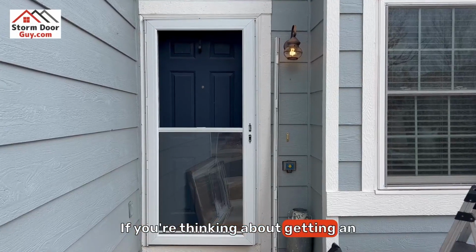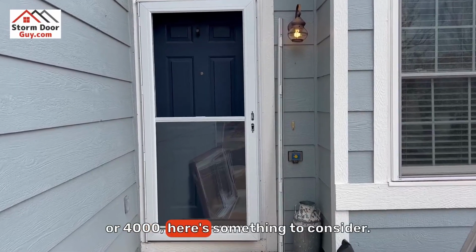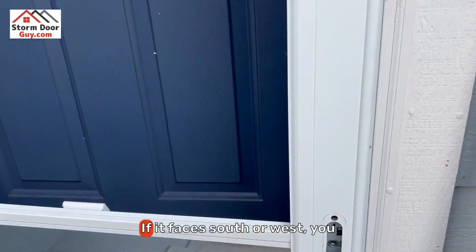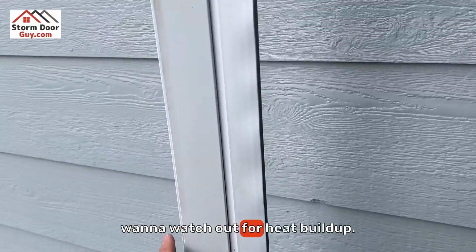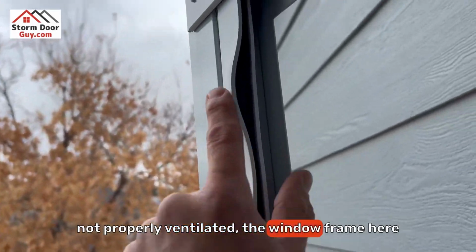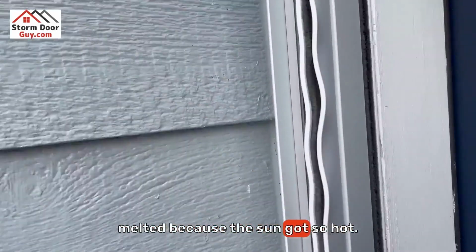If you're thinking about getting an Andersen series storm door, the 3000 or 4000, here's something to consider. The direction that your entry door faces should be of utmost importance. If it faces south or west, you want to watch out for heat buildup, because what will happen if the door is not properly ventilated, the window frame here melted because the sun got so hot.